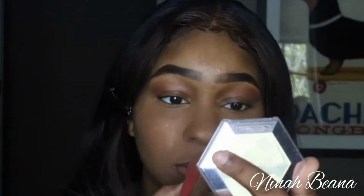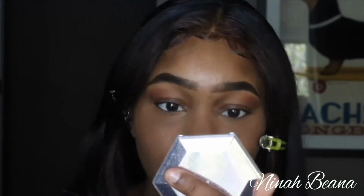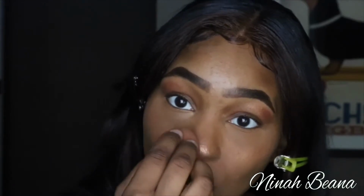Eyeshadow is supposed to go on your eyes. But you can use eyeshadow as blush, as highlight, eyebrow stuff as y'all saw. Like, don't go off of the labels. Do what you want to do, sis. You spending your money on this makeup. Who are they to tell you what you can or cannot do with your makeup? With your makeup and your money.